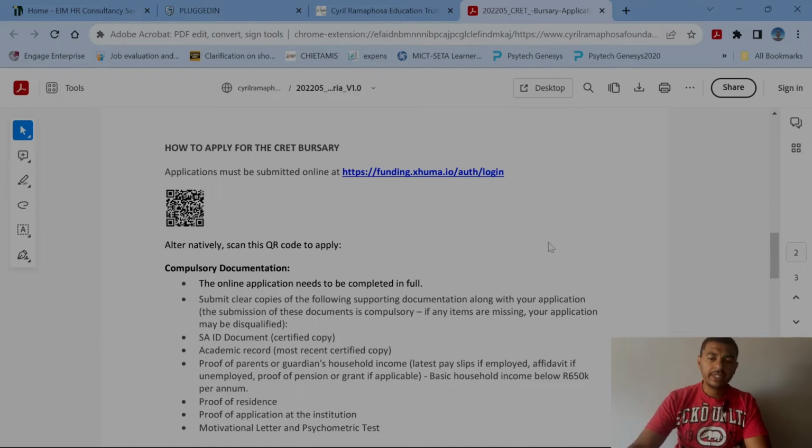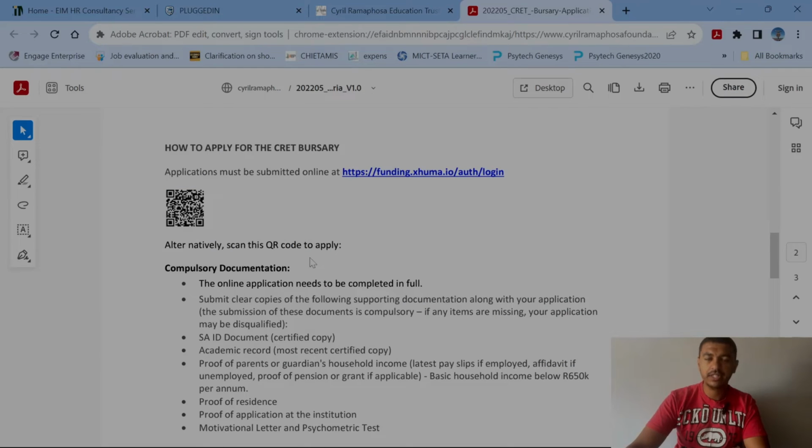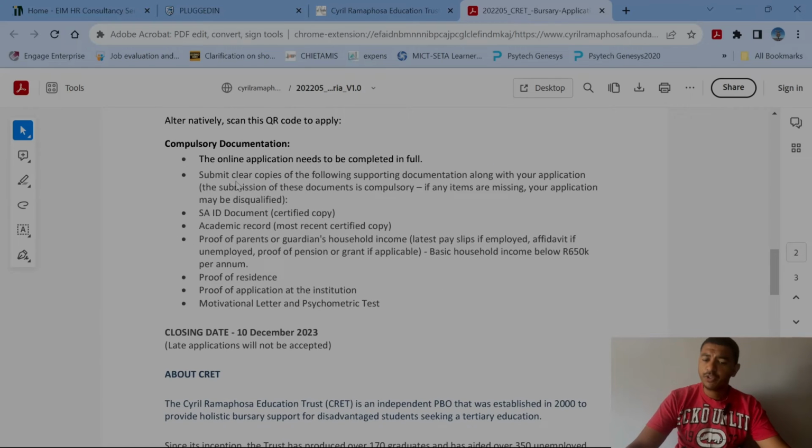So in order to gain access to the application portal, you will click on this particular link. Okay, go to open now, but let's cancel it for now quickly. Let's just go over the supporting documents or compulsory documents you must have when uploading on the system to supplement your application. And that will be clear copies of the following: ID document, academic results or records, proof of parents' or guardians' household income, latest payslips if possible, affidavits if unemployed, proof of pension or grant if applicable, proof of residence, proof of application at the institution, and motivational letter and psychometric test.